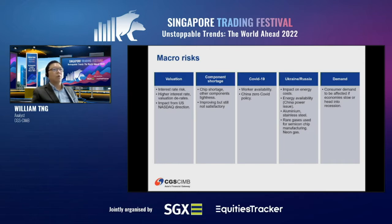They are still having to hold higher inventory. So without this component shortage, with more normalization, I think most of the companies will do better and also have lesser price pressure on the component side, the chip side, where they may have to pay higher prices as well as hold more inventory.